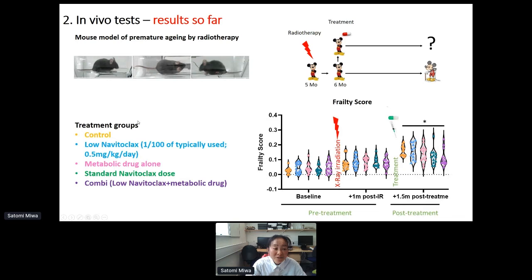We had 5 groups: controls, low nabitoclax. We used 1% of typically used doses in literature. We had to make an educated guess to decide this dose. It's very low. Metabolic drug alone, standard nabitoclax dose, and combination, low dose nabitoclax plus metabolic drug.